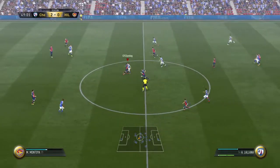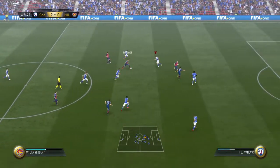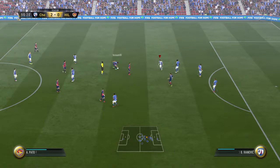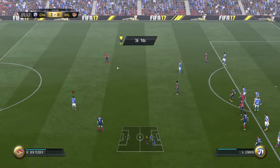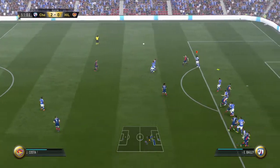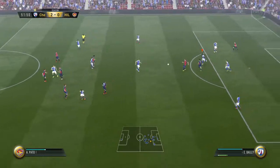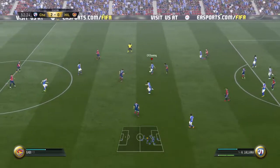Aaron Lenn. Ben Yedder. And here we've got a free kick given by the referee. Pass in quickly, and they've cut it out.